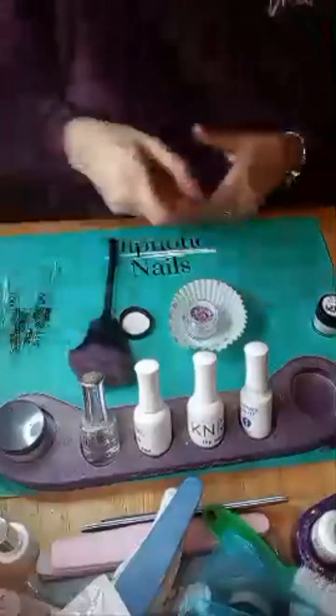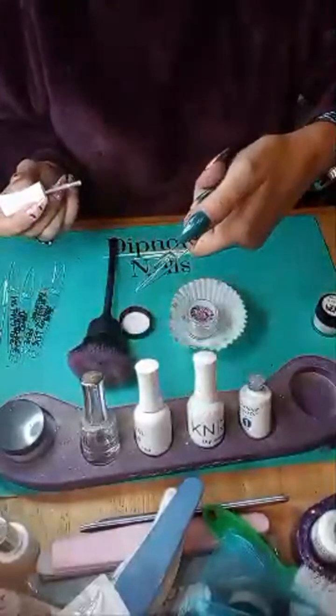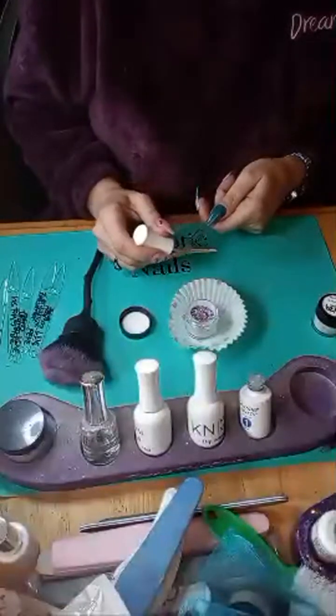I might use Gilded Sky today too, which is a foil dip with this gorgeous turquoise color. And then I think it has like gold foils.